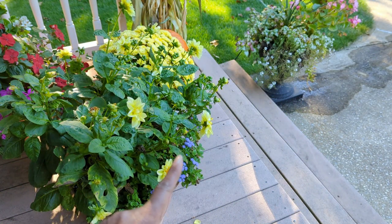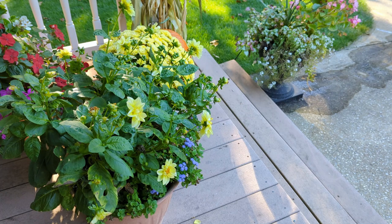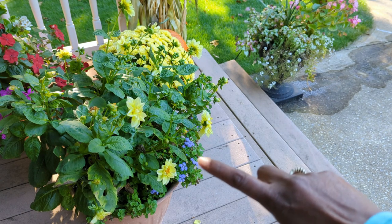And at the base of the dahlia pot are some ageratum. Again, I collected the seeds last year, grew the plant under my grow lights, and I just love the color of the purple next to the yellow.